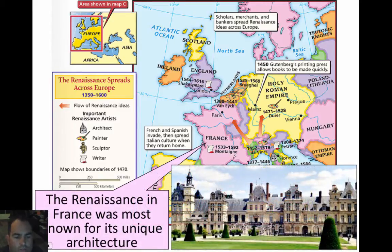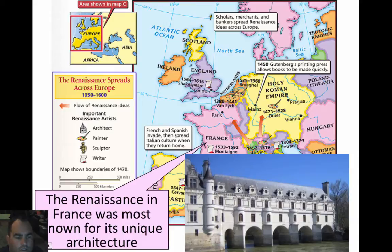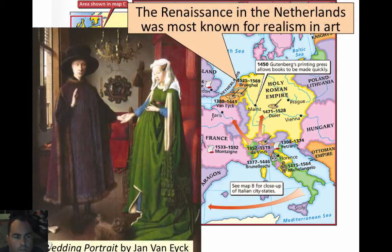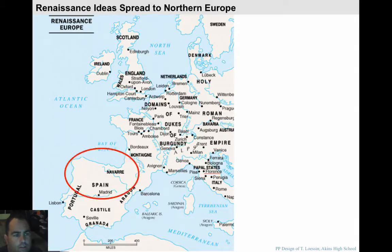Renaissance in France is known for its architecture. Renaissance in England is known for its literature. And obviously, the Renaissance in the Netherlands, there's my favorite painting ever. Look at the dog. Look at the oranges in the background. All right, we'll talk about that later.